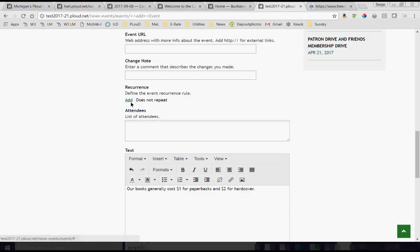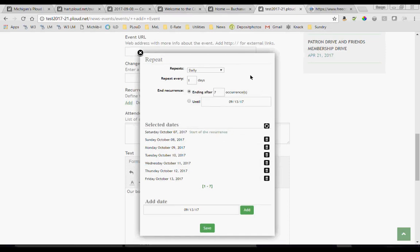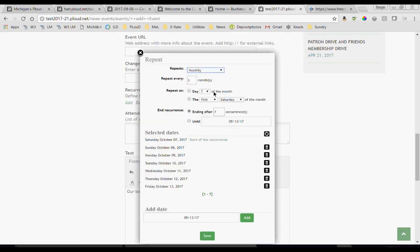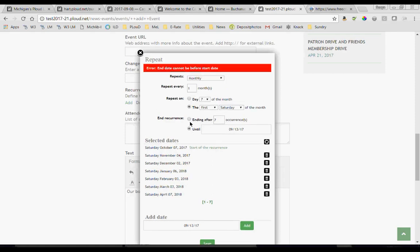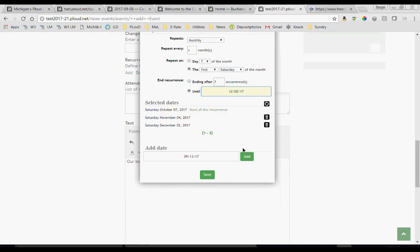And then here under Occurrence, there's this rather discreet Add button, but it brings up this really powerful functionality. And this allows you to select how often your event is going to recur. So our event is going to recur monthly. It's going to repeat every single month. If I selected every 2 months, that would be every other month. And then I can select either the day of the month or the first that it's going to occur. So this is going to be the first Saturday of the month. And then I choose when it's going to end, either after a certain number of occurrences or until a certain date. And I'm going to select the end of the year for the end of my occurrence.